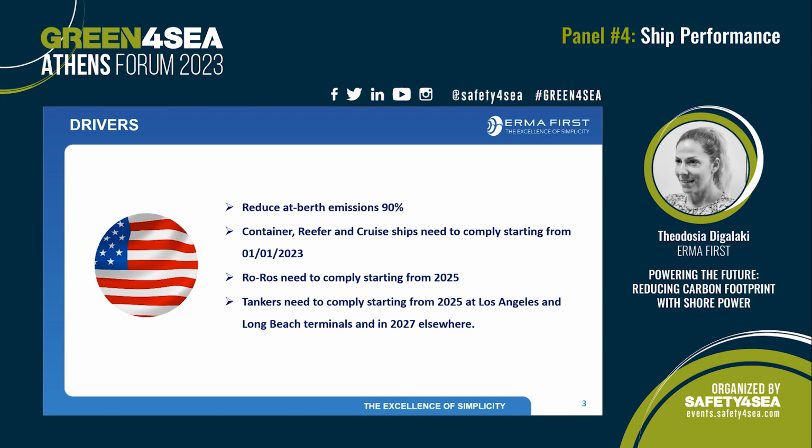Specifically, the California Air Resources Board has set a very high target for emissions reduction at berth, up to 90%. So in this context, vessels that reach a regulated berth must connect to shore power and employ a CARB-approved control emissions strategy plan. Container vessels, reefers, and cruise ships must comply starting from this year, while ro-ros and tankers must comply starting from 2025.